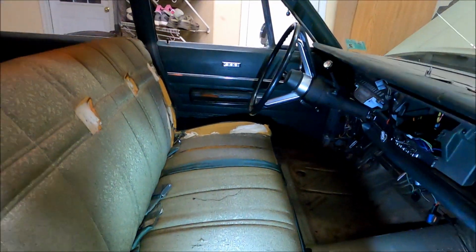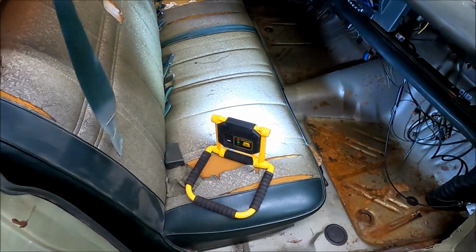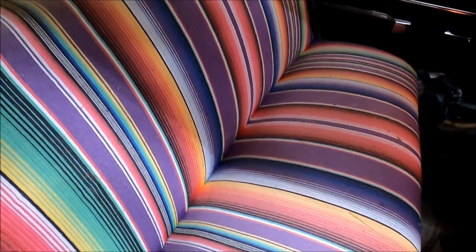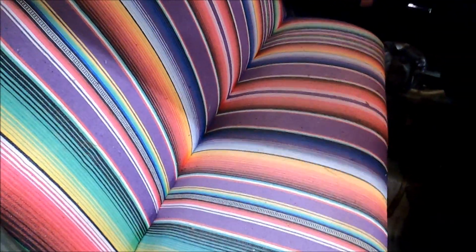Don't know what I'm doing with the seat. It's an electric seat, man. It's hard to beat, and it's comfortable. Let's look at the back seat here. This is my handiwork from like last year, and it's already faded. This is our Mexican blanket seat cover that we did ourselves.